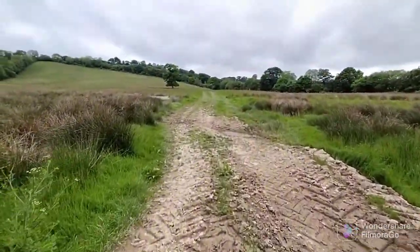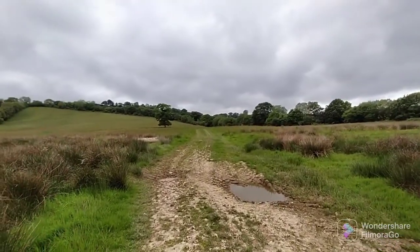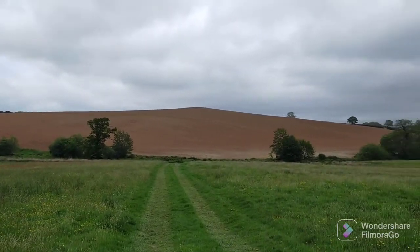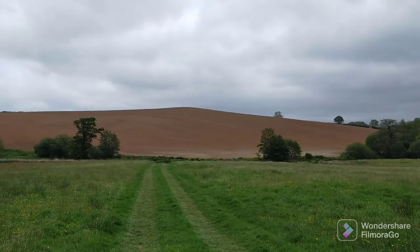Right, now I'm going to head up this actual track, and I believe this would be the official track straight up through here. Now that ploughed field just looks like one massive sand dune looking back to it from here, but there is a fair bit of gradient to that hill.